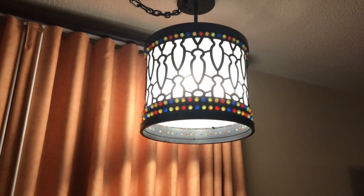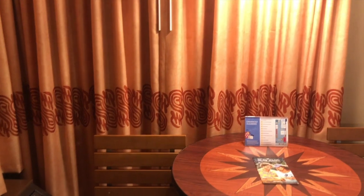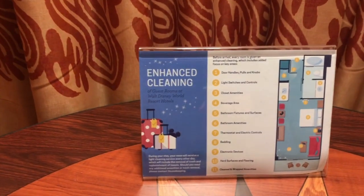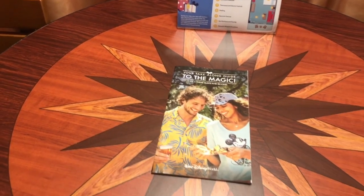We have this little lamp here, a table, and two rather large chairs, which I assume is for, and what I used it for was for your luggage. So I put my suitcase on one of the chairs the whole time and just worked from there. But yeah, so two large chairs, a table. We still have our enhanced cleaning going on because of the current times. You get your little take-along guide to the magic if you need that. Stefan likes to take it.